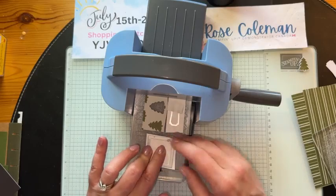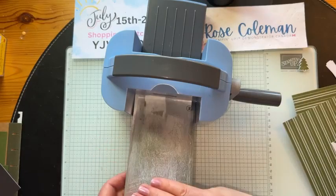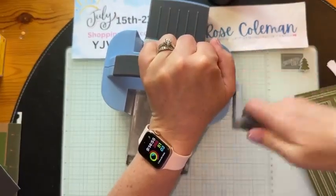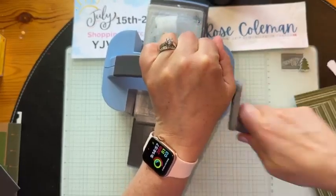So hold on to your scraps. I know a lot of you commented the other day that you hold on to your scraps. So definitely a good idea to do that. Because use it up, right? You've paid for the whole package. Use it all up, right?